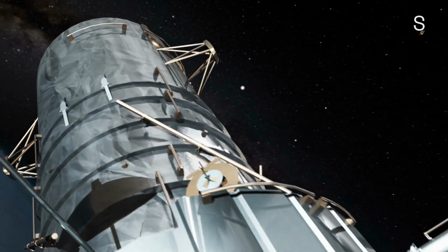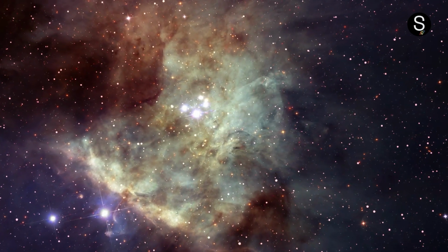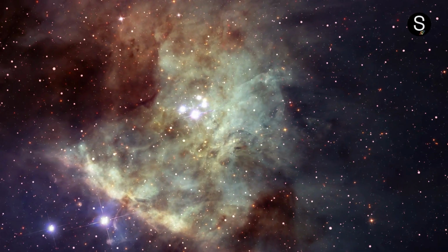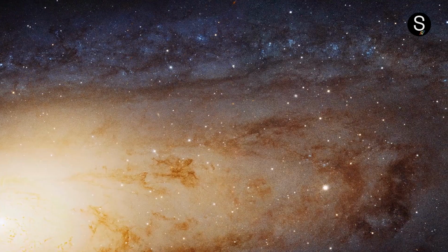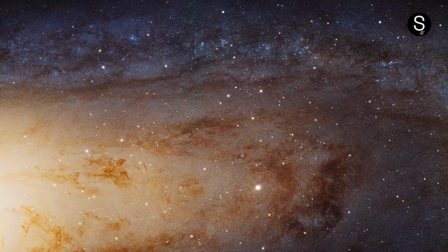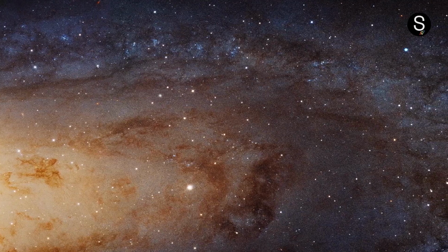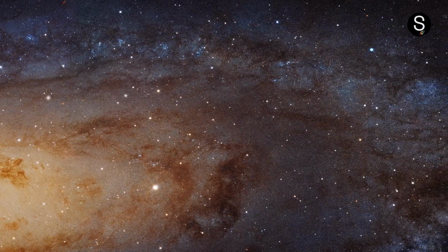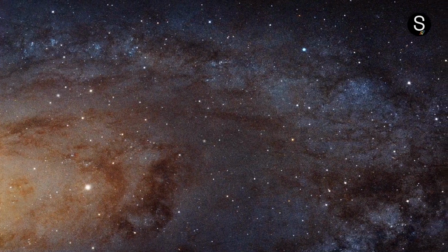we mostly find brighter than average stars. However, these are only a few of the galaxy's innumerable stars. Skeptical? Allow me to illustrate. I'll zoom in on the finest view of the Andromeda galaxy ever taken by Hubble, highlighting its astounding immensity. The further you zoom, the more stars appear, an infinite sea of light and stars. Identifying one star from another becomes a difficult process.